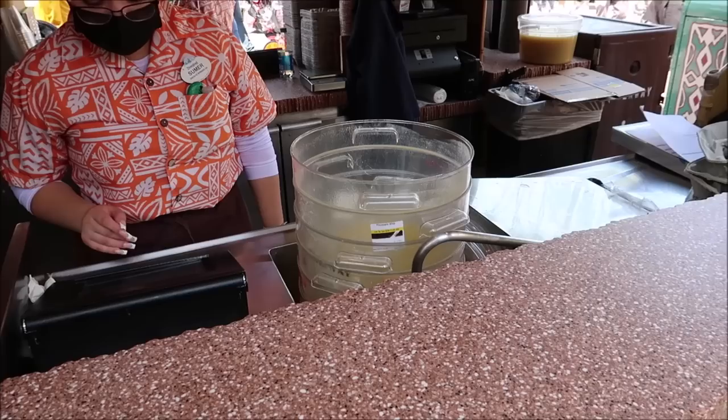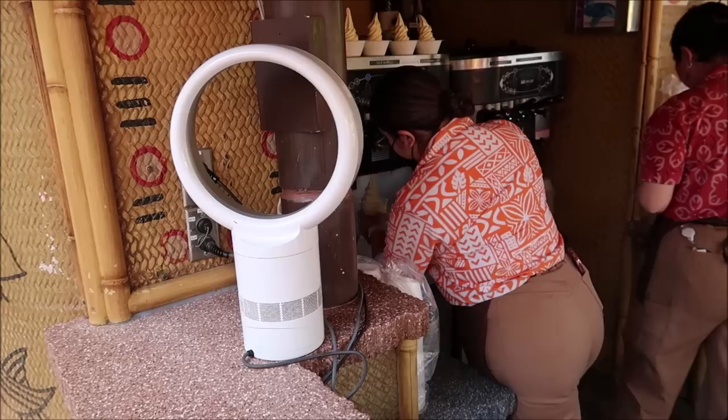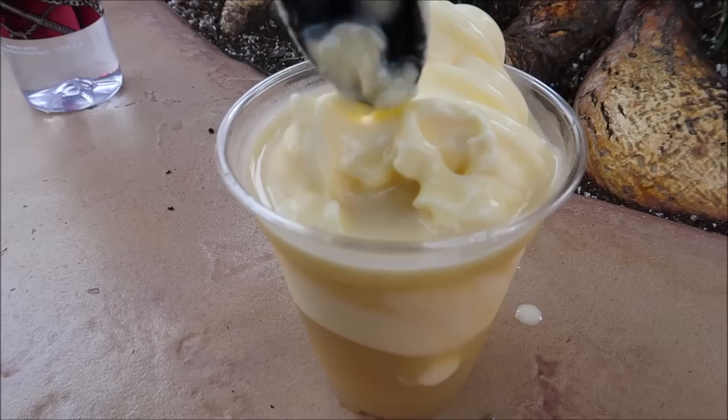Oh, there it is, the delicious Dole Whip. Oh yeah. Well, thank you. Dole Whip does the body good. It's melting so quick though. But look at that goodness.